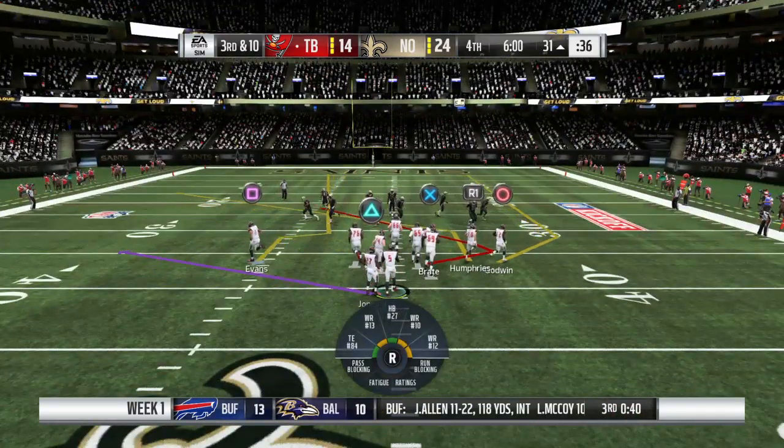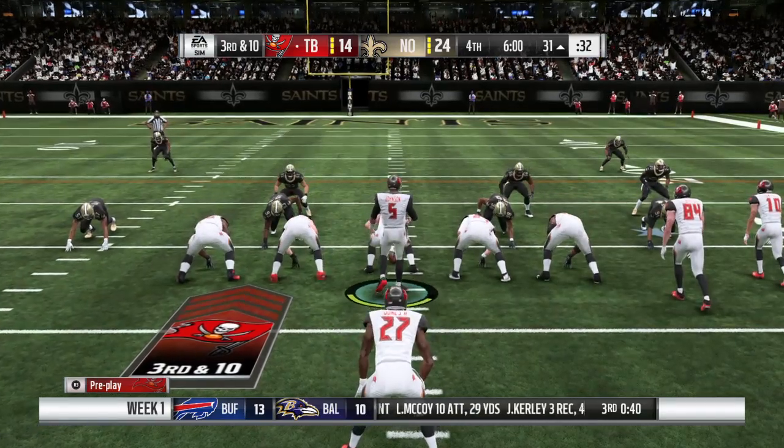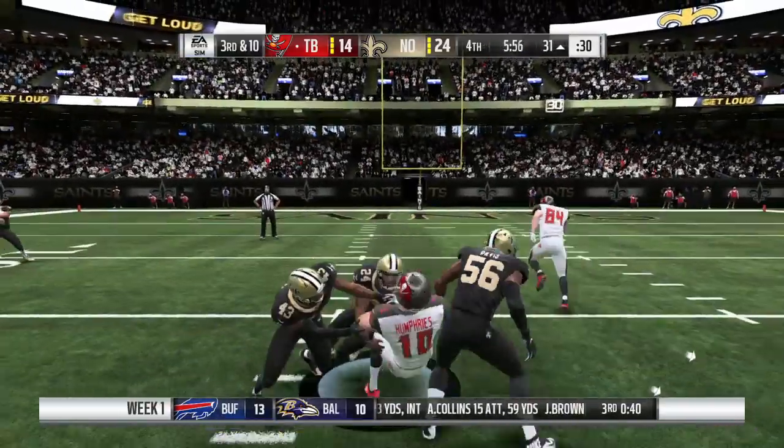Back now here live in New Orleans. Big play coming up. Here's 3rd and 10. I would expect to see some pressure here. It's Buccaneer football, but they've got work to do. They find themselves behind here to start the 4th quarter.